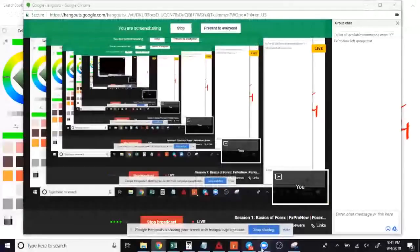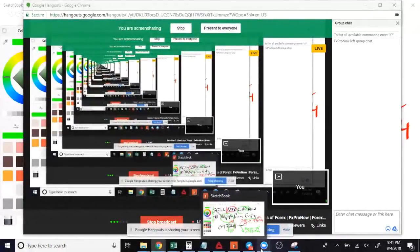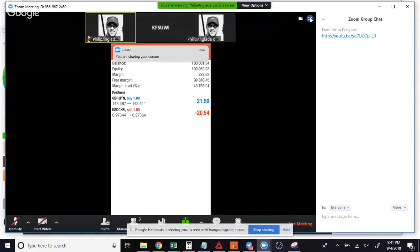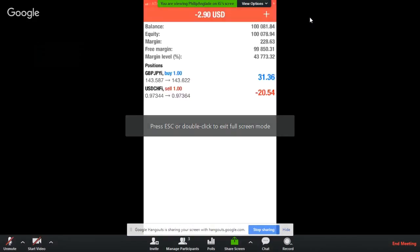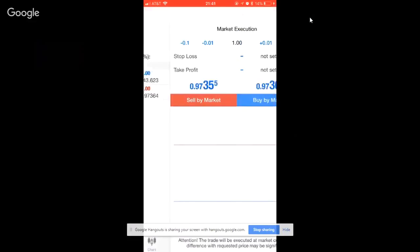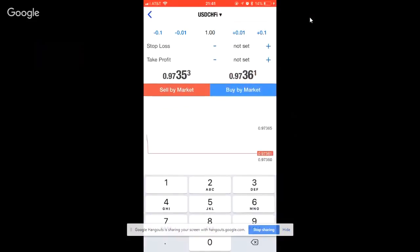Okay, the next thing we're going to talk about is lot size. When it comes to lot size, you always want to make sure that you're in the proper lot size and risk management. We're going to speak about risk management right after. Where you're going to see your lot size is going to be right here.